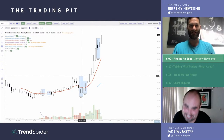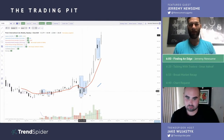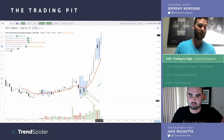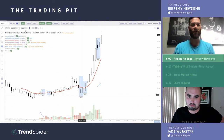I mean, this thing, you had two new white soldiers on a weekly chart. This is a pattern that I'll have coded one day at some point in TrendSpider, but this is actually a battalion of soldiers. So you have a new white soldier followed by a new black crow, and the third new white soldier triggers the first one. It's a wrap. Okay. Yeah, so Fiverr is going absolutely berserk.